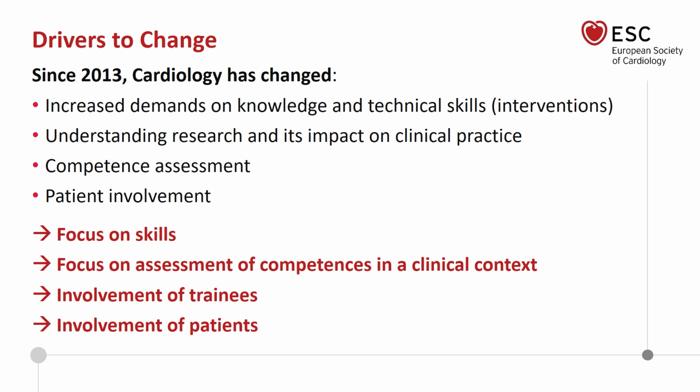In the current version of the core curriculum, we are focusing on skills, and we are focusing on the assessment of these skills and of clinical competencies in an everyday clinical context. We have also involved trainees because in the end we are producing this core curriculum mainly for them. And we have also involved patients because it is very important to include the patient's view in such a document.